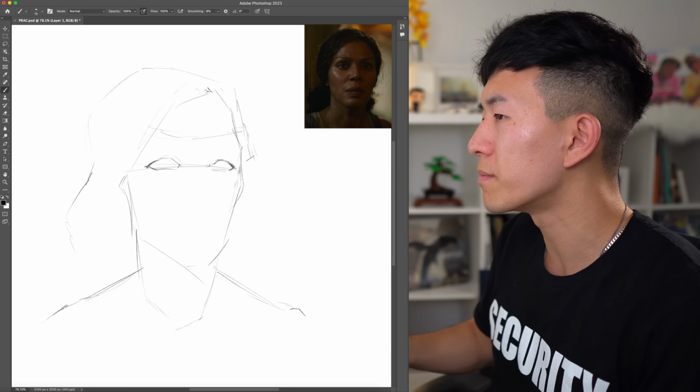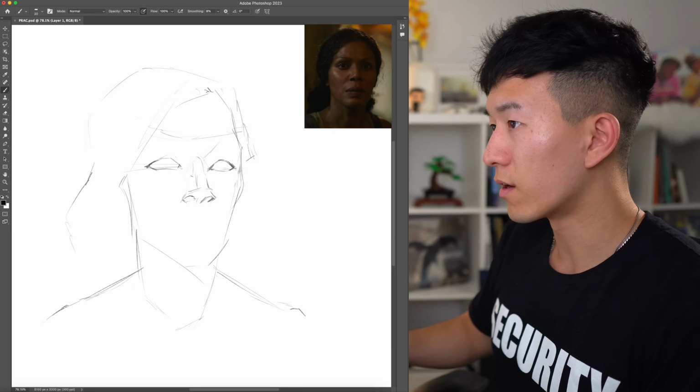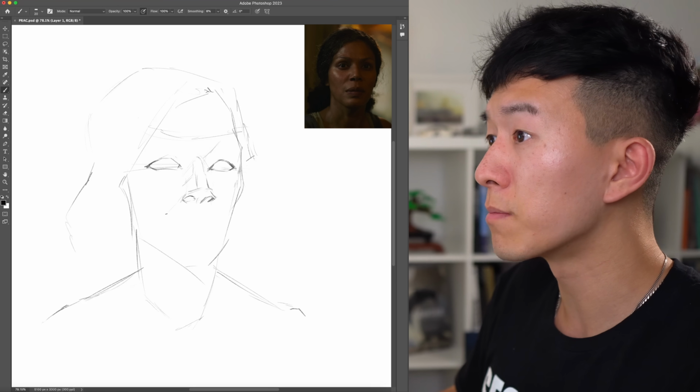I mean, it's crazy to me that I used to be in the comfort zone of realism, but now the pendulum has swung so far the other way that I've become comfortable in stylization. You know, I'm not turning my brain off and just drawing for the sake of drawing. We're actually observing things, like the distance between the corner of the nose to the corner of the mouth, and from here to the chin.